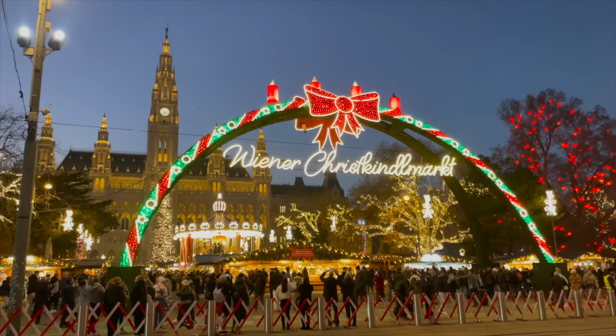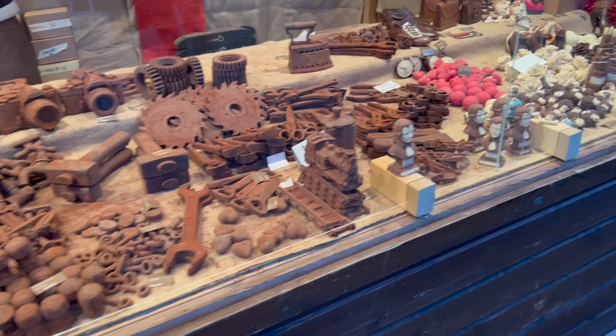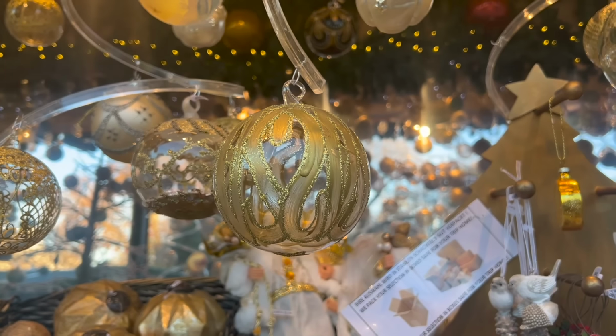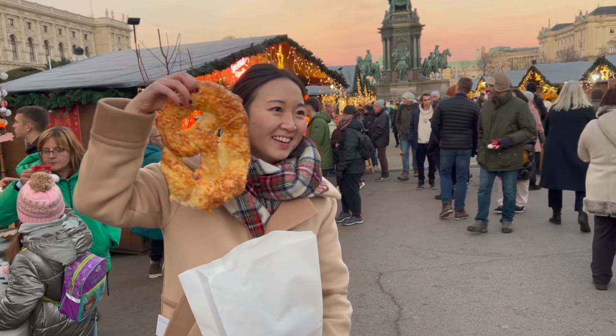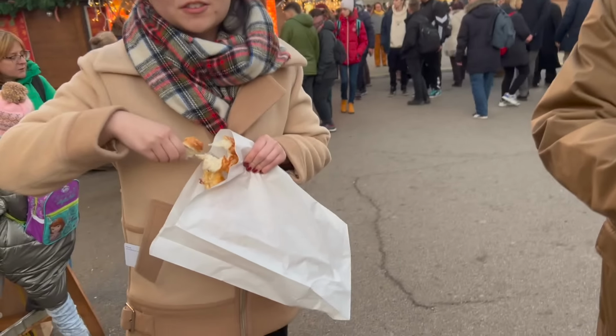Vienna has multiple Christmas markets all around downtown, but the largest one was definitely outside of City Hall. We actually ended up going to a couple different ones, but we definitely prefer the smaller, less crowded ones. They basically have all the same things, and you have more options to try food, like this giant pretzel. It's not bad. It's like a calm stick.